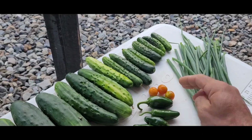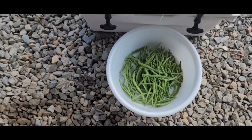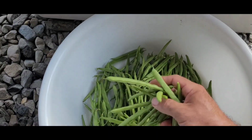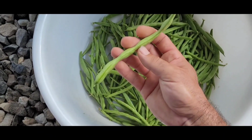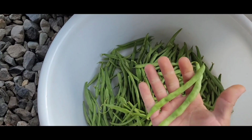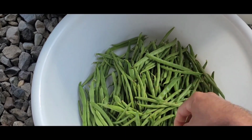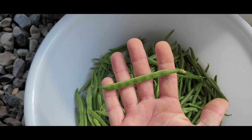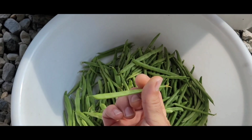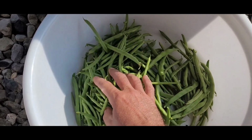Tomatoes, we got 3 little cherries. None of the rest of them are ready yet, but they're getting big, just still green. Speaking of green, the beans. And these things just keep coming. There's some, holy cow, they surprise us. All of a sudden you see this monster in here like these guys. It's like, where did they come from? We've been picking them every day when they're normal size. Like this is about the size I prefer. They're still tender, they're delicious. They have a nice little sweet flavor and some crunch to them. We like to eat them.